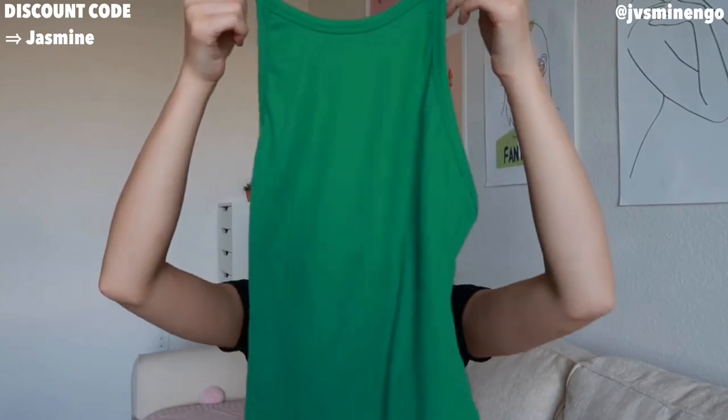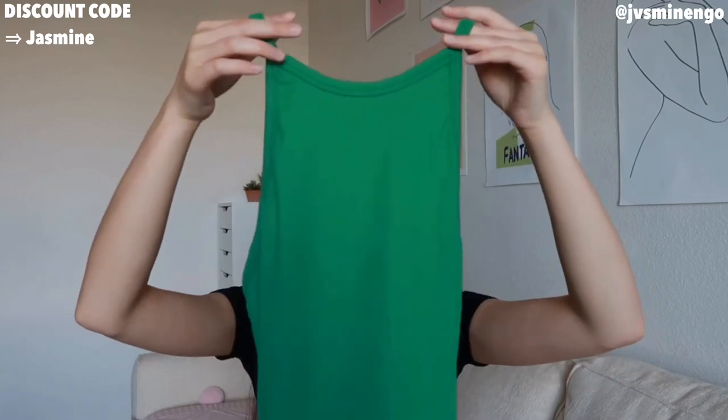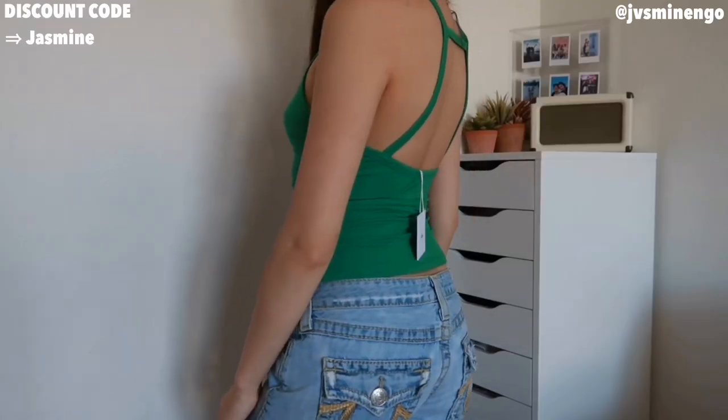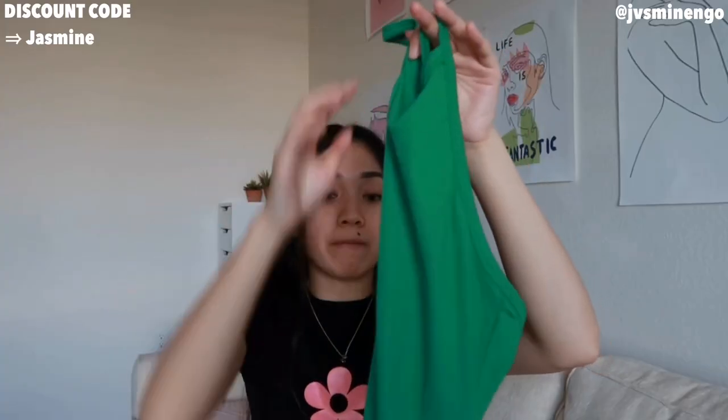It's super flattering. And I like that this is long, so I love wearing these with my True Religion low-rise jeans. I think they look so flattering. I'll probably style this with my jeans and a trucker hat or something. I feel like that would look really cute. I love the ripped material as well. It's thin but not see-through. I love the color, and this is definitely a piece I'm gonna be wearing a lot. I feel very comfortable in this.